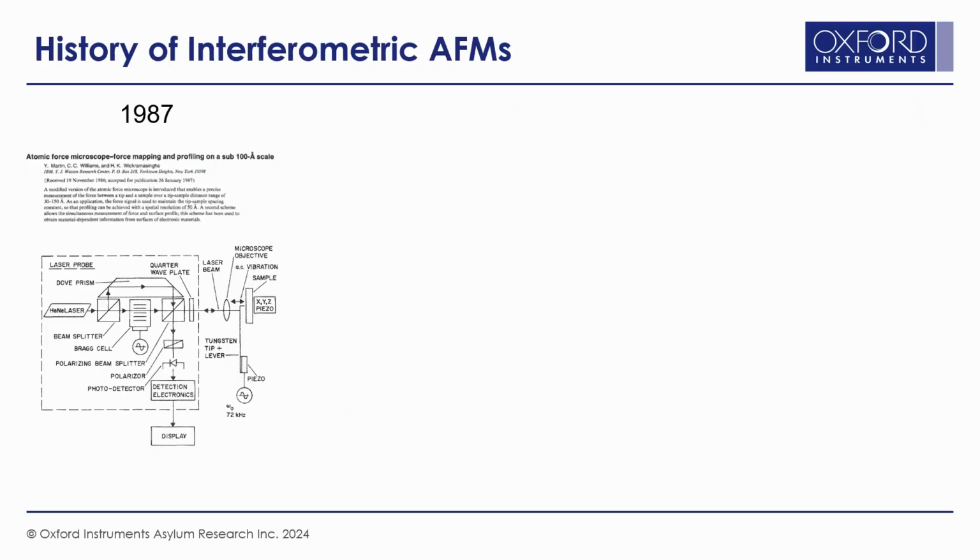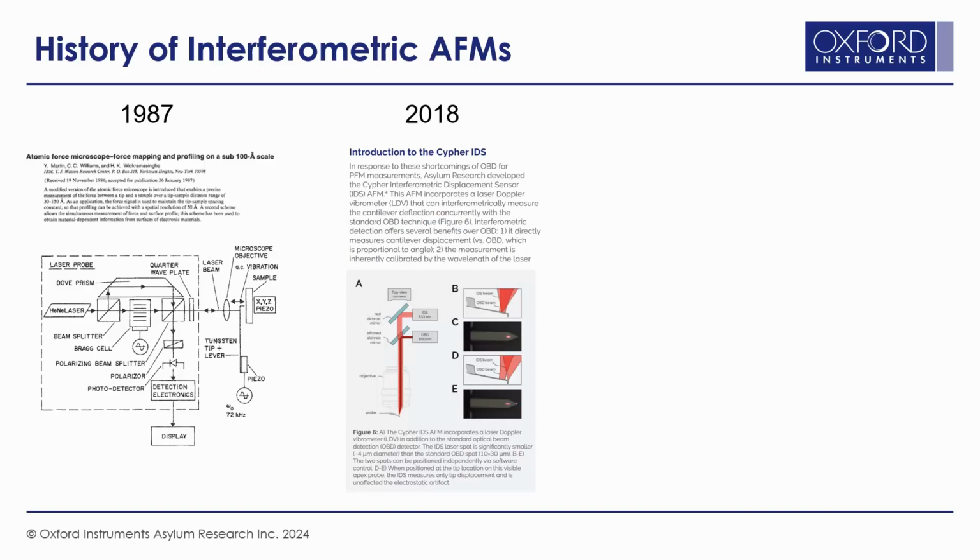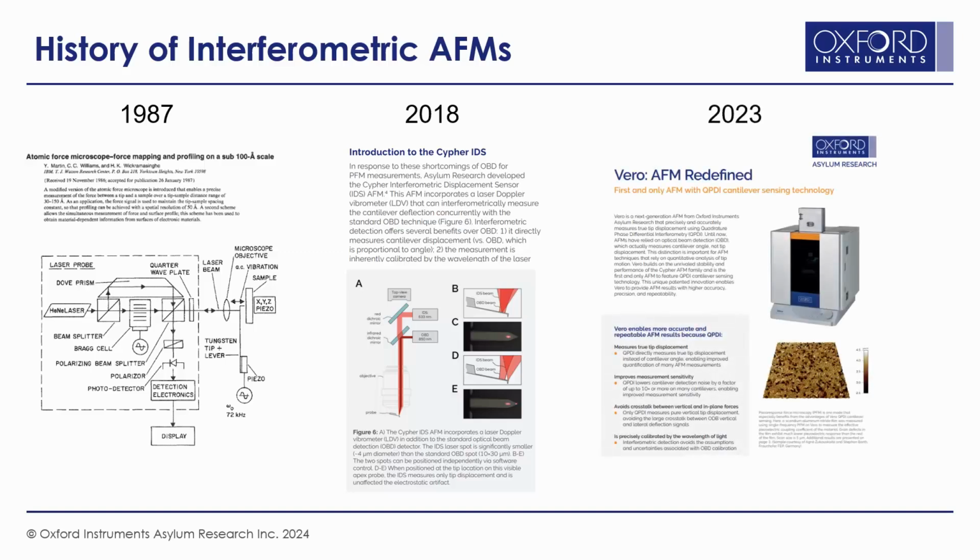All right, so with that, you've already seen a little bit in Ben's part, but interferometric AFMs are not a novel concept, right? Especially directly after the advent of AFM, there was a flurry of activity. Many groups were looking at various detector options, and certainly some groups were looking at interferometric AFM. This is from 1987. In 2018, we launched the Cypher IDS, which took our Cypher AFM platform and integrated it with a third-party vibrometer interferometer. And building on the success of this and the interest, we launched the Vero AFM at the fall MRS conference this year.